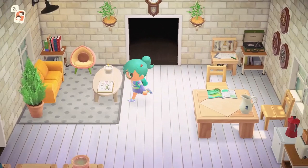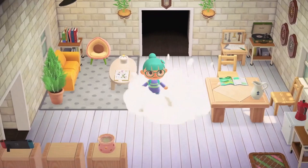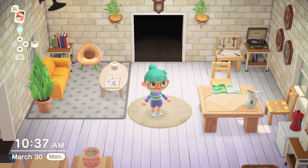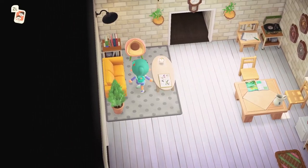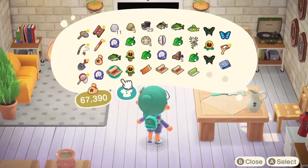So let's see, what's a good spot? I guess I could stand here and test out the small round mat. This is very similar to the yellow mat that I got before. And this is actually so cute. I think it goes really well in this room. I'm gonna have to find a spot for it. Thinking like maybe here. I do like how the rectangle sort of sections off the living room though, so we'll see.